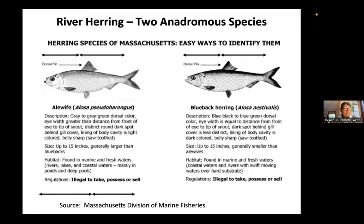So to begin with, what are we monitoring? We're monitoring river herring. These are two closely related species of river herring. We are not counting the Atlantic herring, which is a purely seagoing or marine species of herring. We're counting alewife and blueback herring. And because they're very difficult to tell apart in person, we don't distinguish between them when we do our counts.